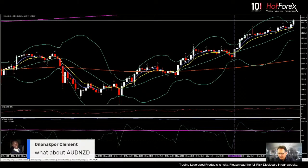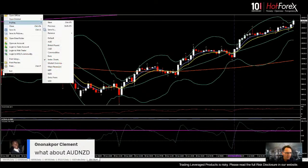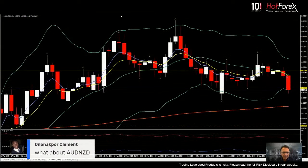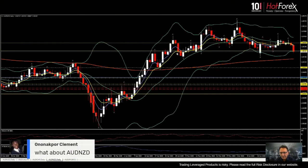Next one, Clement's asking about the Aussie Kiwi. Again, another one that's been in a very, very long uptrend. Let's zoom that one in. Long uptrend, we've sort of started to move down. 106.25 is a clear support there, which we've just bashed into today, interestingly. So that's moving down, Aussie down against the Kiwi today, in this particular candle.